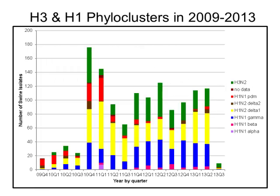So the next few slides were mostly generated by a former postdoc in my lab, Tavis Anderson, who's now on faculty at Georgia Southern, but he'll be giving his talk tomorrow. And then the new person taking over this work, Brian, has updated them for me. So basically what we're doing from the USDA surveillance data is taking the genetic sequences from the database and looking at where they break out phylogenetically.